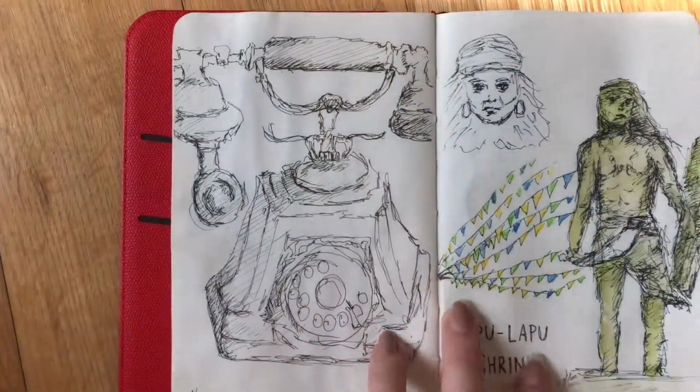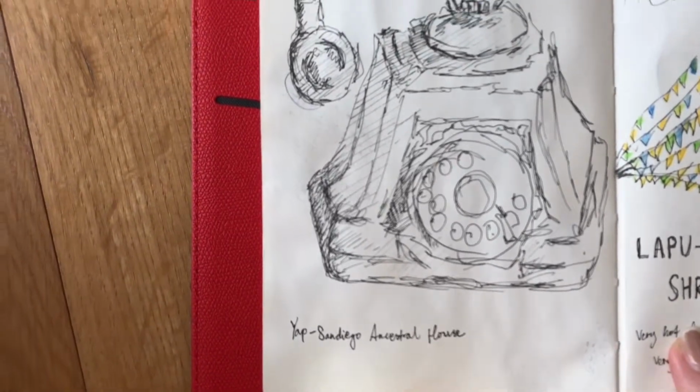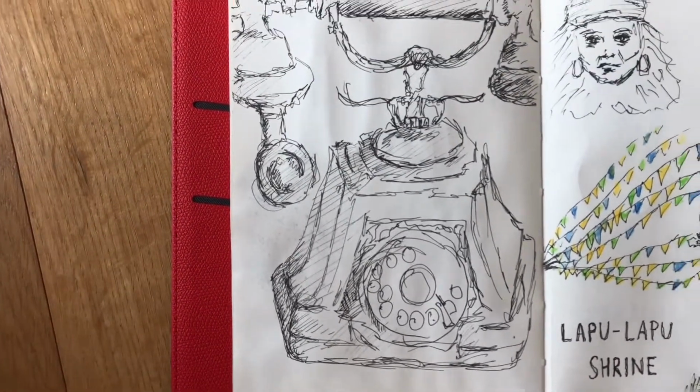And on the next page, yes, Yup San Diego Ancestral House, and the thing that I drew was just an antique telephone which was there. I just thought it was really nice. It's really pretty, and it was just small. I could go close and really inspect it, so that's what I drew.